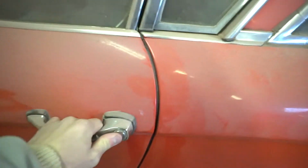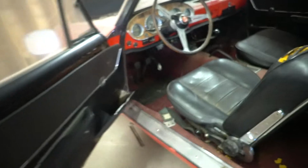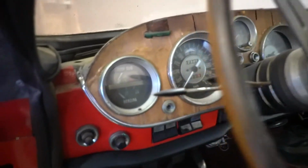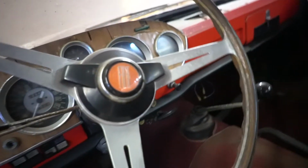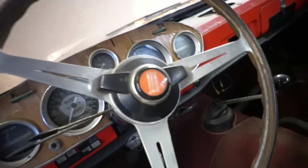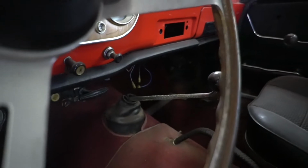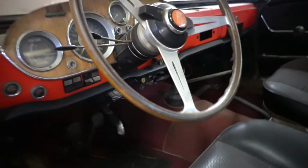And let's see if we can pop the door open. There we go. It's just a little sticky. Interior, you've got a matching dash to the outside of the car. You've got wood behind these gauges. This steering wheel is massive. It's huge. It's like a bus steering wheel. This kind of interesting design of the shifter. It is a manual.